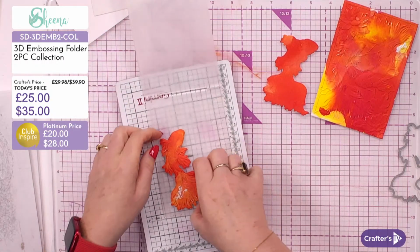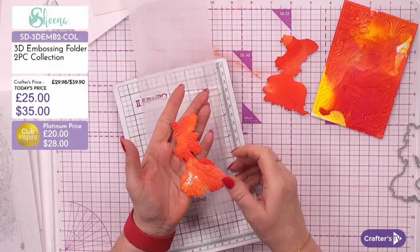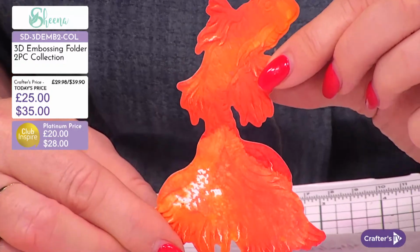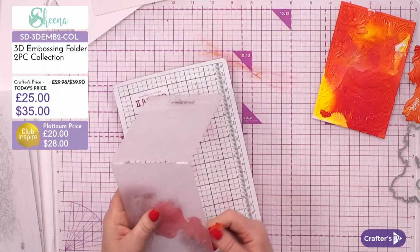The level of embossing that you're getting on there is amazing. Now, you can't see it straight away. I mean, we can turn it round, but I am going to put some gilding wax on there, so you'll be able to see that embossed detail a lot better. So we're going to pop the other one through. So this one will go on the other side.